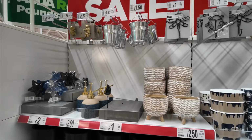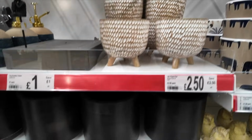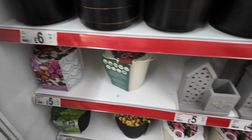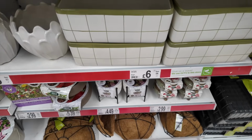Imagine. But if you're looking for kind of like coffee table books, then I ended up in Asda. They had a lot of sale stuff that would work, like garden pots and things that were half price. I ended up finding some herb planters. Look at these, £6 from 12.